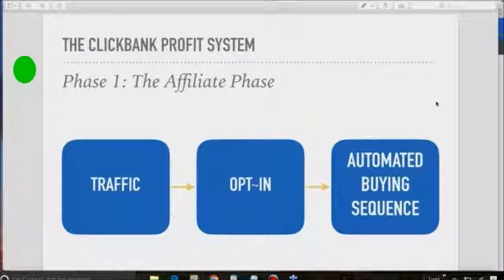And again, guys, this is an overview right now. We're going to go more into detail over all of this in the training coming up here, but I'm just giving you an overview right now. So you get them to enter their email. So now instead of it only being a 1% opt-in rate, you're getting upwards of 40, 50% of people to enter their email. And then what we do is we put them into an automated buying sequence.